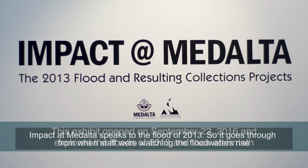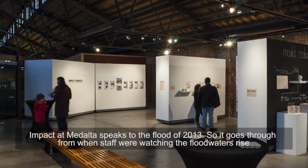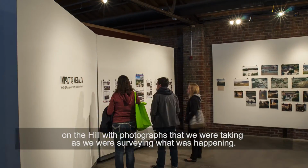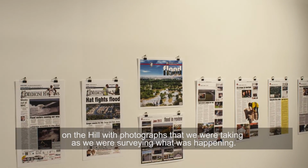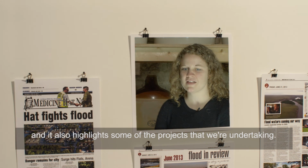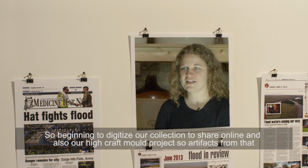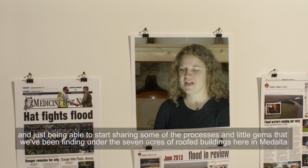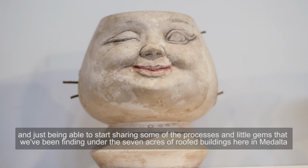Impact at Medalta speaks to the flood of 2013. So it goes through from when staff were watching the floodwaters rise on the hill with photographs that we were taking as we were surveying what was happening. And it also highlights some of the projects that we're undertaking. So beginning to digitize our collection to share online, and also our Highcroft mold project, so artifacts from that. And just being able to start sharing some of the processes and little gems that we've been finding under the 7 acres of roofed buildings here at Medalta.